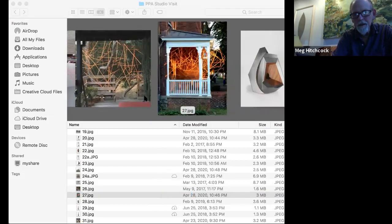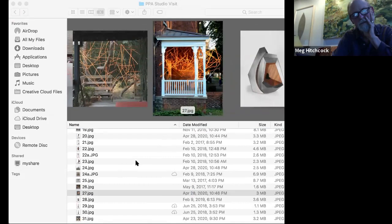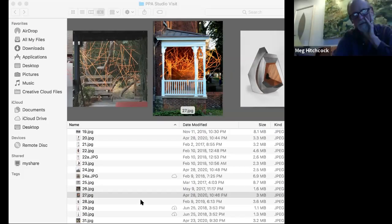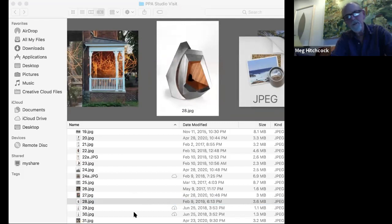And then I did it one other time out at Governor's Island, and I was part of an art fair out there, and did it through the porch, and you'd walk through it. A couple more.